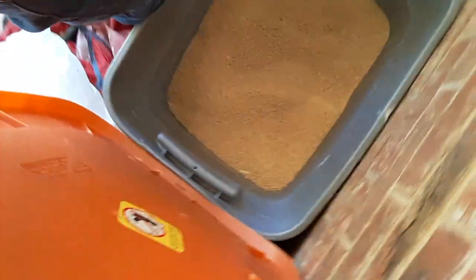Okay, guys, I'm at the food. I'm just using a plastic container. I have the food right down there. So I'm going to get a scoop just like this, and then bring it over here to their old feeder. Pour it in there.